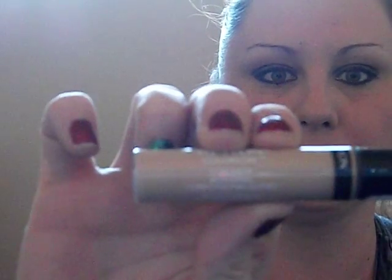Another primer that I've discovered is The POREfessional by Benefit. I really do like this, but I think my Cover FX does a little bit better. But it is a good product. My concealer is my Revlon Colorstay Concealer. This is light medium, and I use it every day.